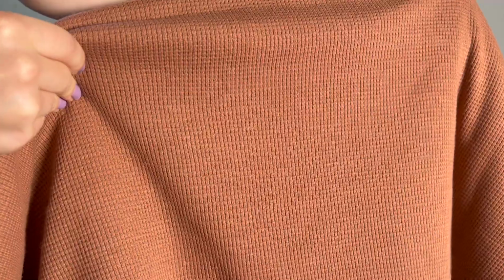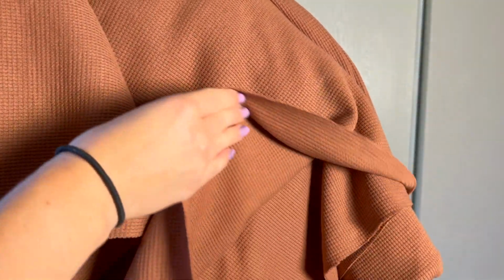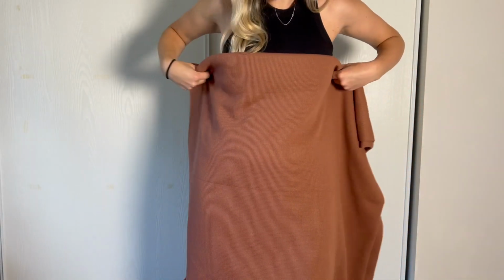So the first place I went to was Affordable Textiles, and I got this beautiful waffle knit brown fabric. I really want to make a winter matching set out of this waffle fabric. I think it would be so cute if I used my Maya pants pattern to make some wide leg elastic pants and then maybe make a top with it. Not sure what style, and I could even make shorts too. I could make a button up for fall. I just have so many ideas for this fabric, and I got a bunch of it, so I am so excited to use it.